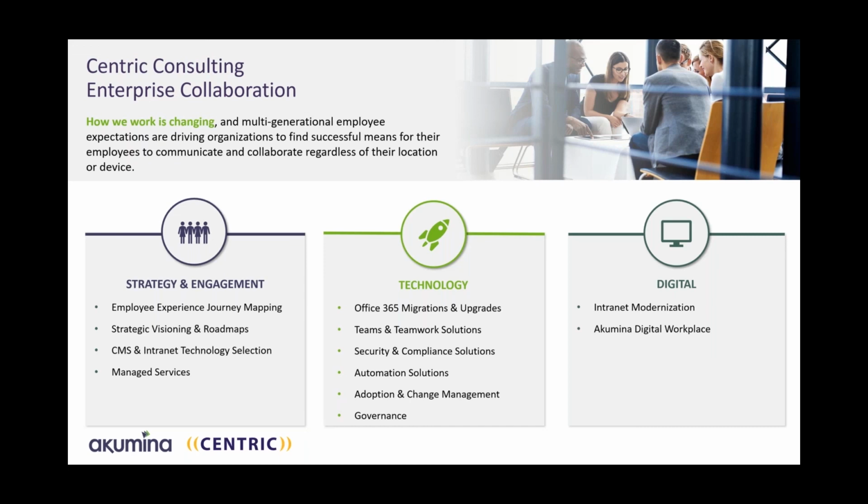And so Centric is an Akumina partner. We've been working with them for years now. And we focus on many different areas and verticals, from strategy and planning through implementation. Centric's got branding resources. We've got all sorts of folks. So if you ever need a company to act as your partner and trusted advisor, I'm sure they'd love to talk to you.